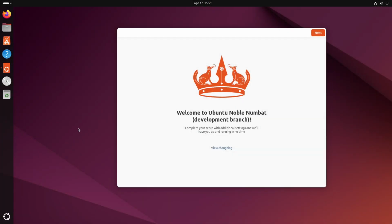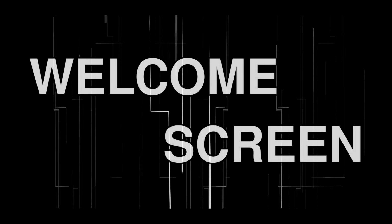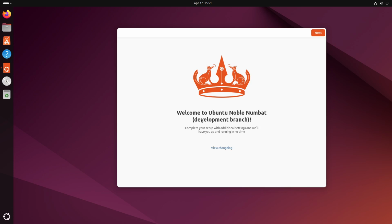Okay, so here we are on the desktop now, and this is the GNOME desktop environment. And the first thing that we have here is a welcome screen. And it says, welcome to Ubuntu Noble Numbat development branch. So this is a beta. Keep that in mind if you download the ISO. This is a beta release. I believe it's fully released on the 25th. So right now, 24.04 LTS is a beta release. And it says right here, it's from the development branch.